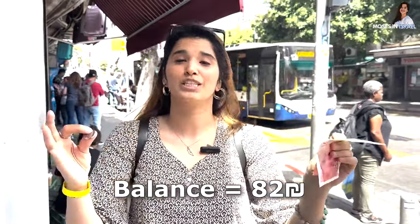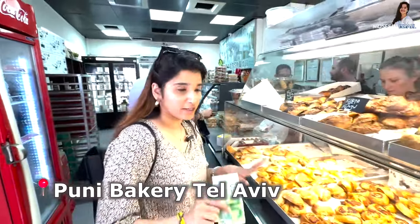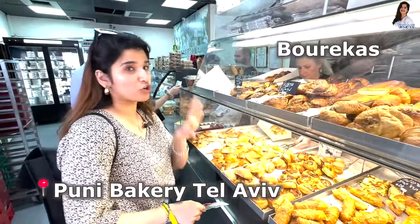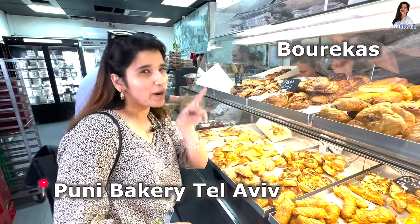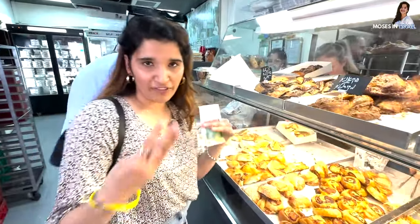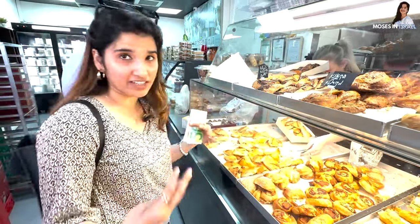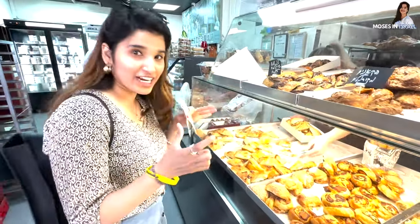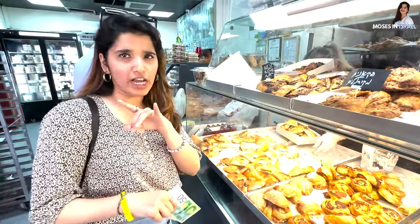And let's see what else we can get. Jab bhi aap Israel aate ho, this is something that you really want to try. It's pastry, savory and sweet. It's called boreka. So we're going to try and get one boreka and see how much that costs. Usually, jab log buy karte hain apni family ke liye or like for their friends, wo aise ek pack mein lete hain. So it's about 4 to 5 boreka same. But we're going to try and get more.